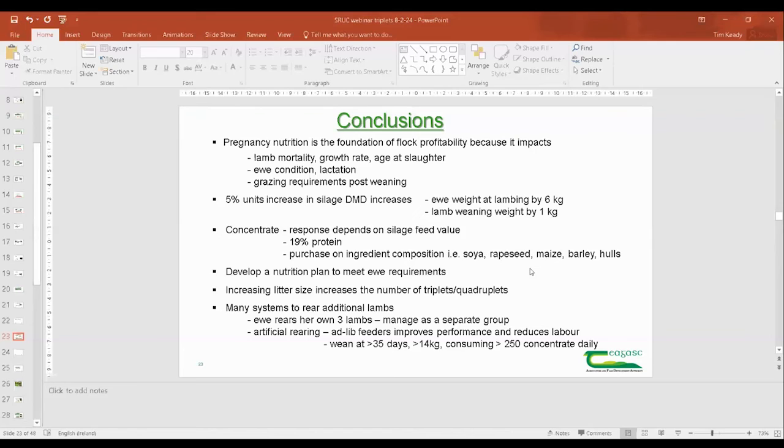Our data shows, on average, a 5 percentage unit increase in silage digestibility increases the weight of the ewe at lambing by 6 kilos and increases lamb weaning weight by 1 kilo. When you're feeding concentrate in late pregnancy, the response depends on silage feed value. If you have very good silage, there's no benefit in feeding too much concentrate because all you're doing is replacing silage with expensive concentrate. We target a 19% protein concentrate, and we use concentrates that have high levels of ingredients such as maize meal, soya, rapeseed, barley, soya hulls, and beet pulp.